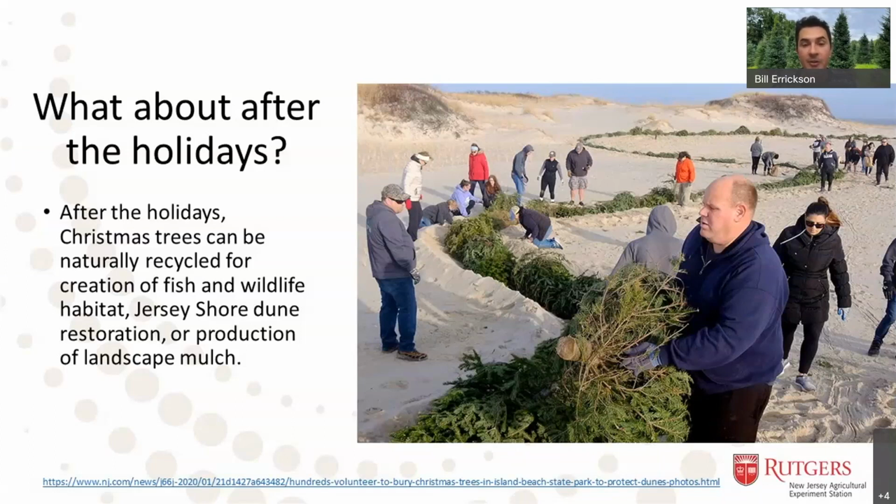And you can bring your Christmas tree there, and they dig trenches by the dunes, and then volunteers lay the trees in the trenches, and they will stay there and help to stabilize the sand so storms don't wash the sand away, and the sand dune ecosystems are protected by this barrier of the Christmas trees. And they'll break down very slowly over time because there's not a lot of decomposition happening in the sand.